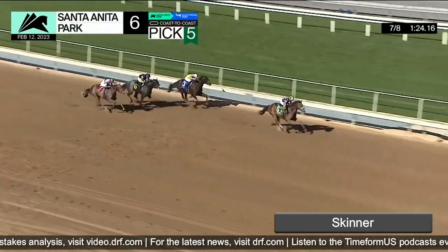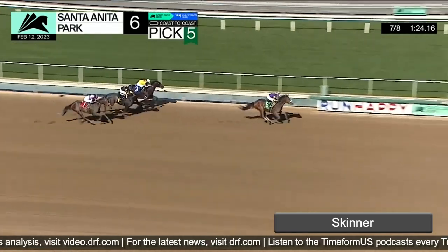And you can see he's finishing off this race seemingly with something left in the tank, crossing the wire with his ears pricked. And Brad, I think you have to take it as a good sign that he is running back on such short rest, coming back in 3 weeks in this San Felipe.